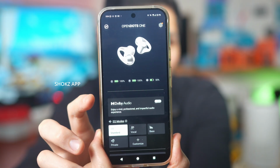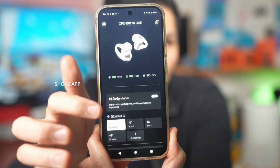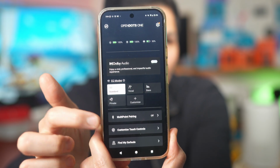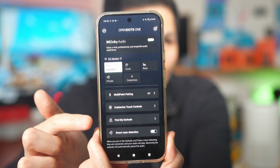So this is going to be your SHOKZ app. You have your Dolby Audio that you can turn on and off. You also have your EQ modes. That's going to give you your standard, vocal, bass, private, and customized. You have your multi-point pairing, you have your customizable touch controls, you have Find My Earbuds.